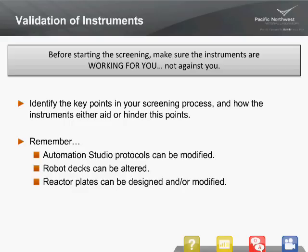The first step in validating is always defining what the key points in your screening process are. Is the linchpin going to be your catalyst prep, or the reactor, or the reaction conditions? What really makes or breaks your screening process? And then you have to determine how the instruments either help or hinder those points. Some of the things to remember, and the things I'm going to cover right now we did, is you can always modify your Automation Studio protocols. Robot deck configurations are definitely not set in stone. And even things such as your reactor plates that you're actually doing your chemistry in can be modified too. Just because that's the way the instrument comes doesn't mean that's the way you have to always run it. And I think a lot of people will take that for granted.